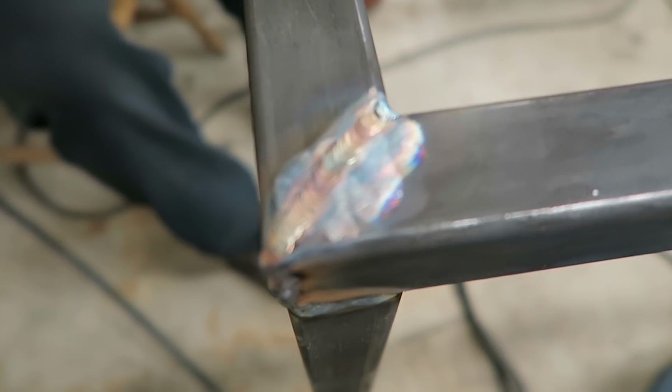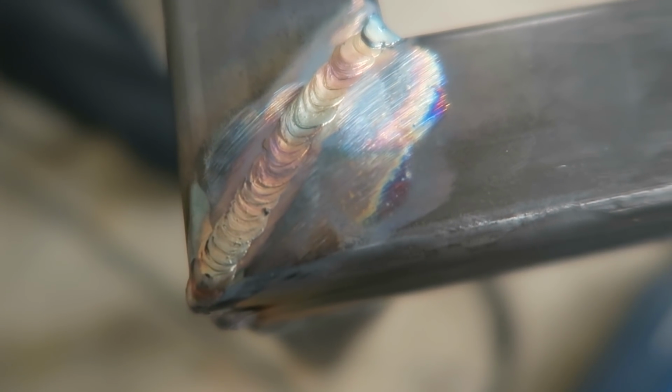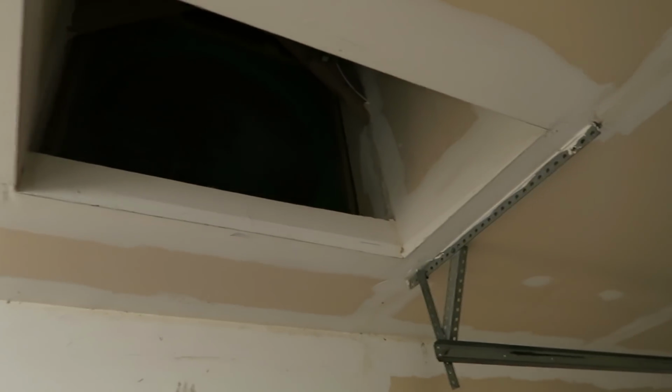The tungsten definitely is pretty shitty though. Can't really see it on the camera, but mine has this little bit of crud in the puddle. It's really hard to see. It's not as shiny. But it still looks pretty good though. It's nice we got this big fan up here for ventilation while we're welding.